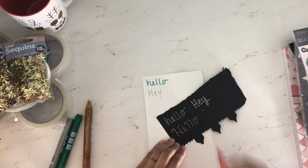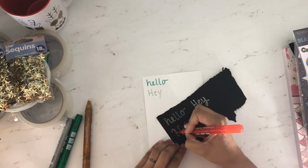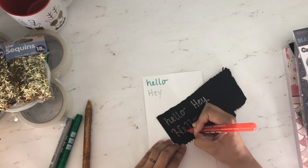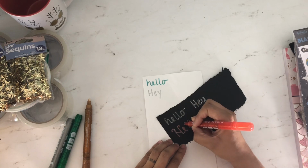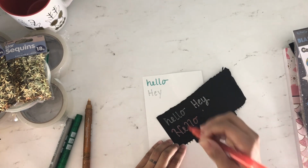All right, so the red does come up a little bit better on the black. Again, it's still light, but you can see a hint of the red, much more on the black paper than you could the green.